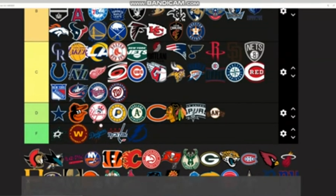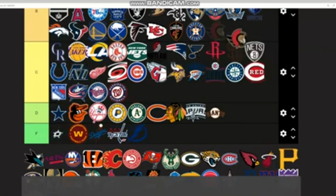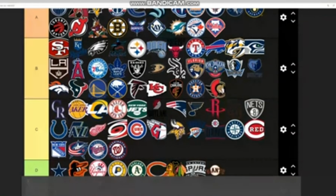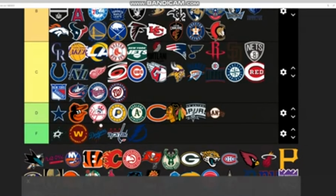Next up we got the Ottawa Senators. They went back to their classic logo. It's not bad. It's also not good. You know what? I'll put it at the bottom of B. I feel like it's a little worse than the Astros and a little better than the Rockies. So it is somewhat decent. It's at the end of B, you know. It is a B, though.